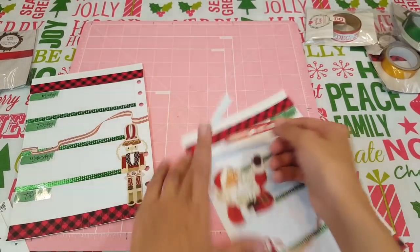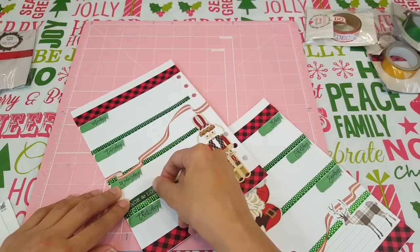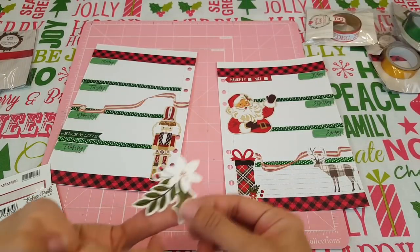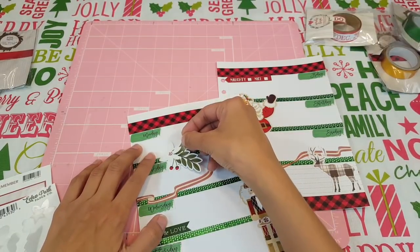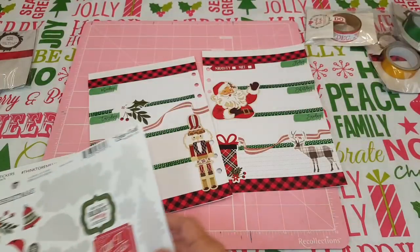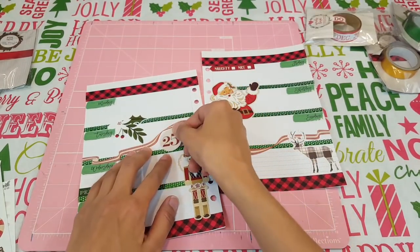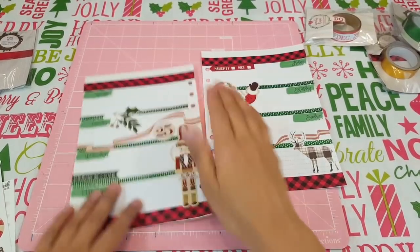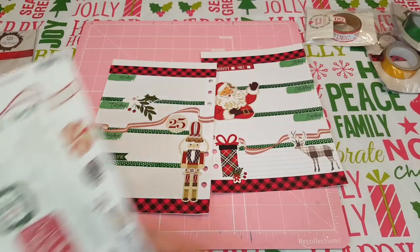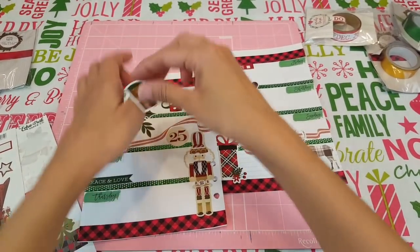All right, so I'm gonna add a couple of words. This one says naughty nice, and then this one says peace and love. And then the 25th, that's on Tuesday. And as you can see, I still have plenty of stickers to use if I wanted to. And then, okay, so then finally, I'm just gonna go ahead and add these little hot cocoa mugs right there.